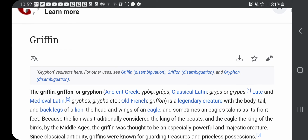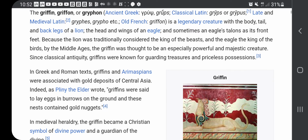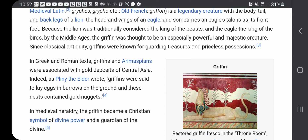Yeah, we're back on Wikipedia. The griffin, griffon, or gryphon, from late medieval Latin, is a legendary creature with the body, tail, and back legs of a lion, the head and wings of an eagle, and sometimes an eagle's talons as its front feet, because the lion was traditionally considered the king of the beasts and the eagle the king of the birds. In the Middle Ages, the griffin was thought to be an especially powerful and majestic creature. Since classical antiquity, griffins were known for guarding treasures and priceless possessions.